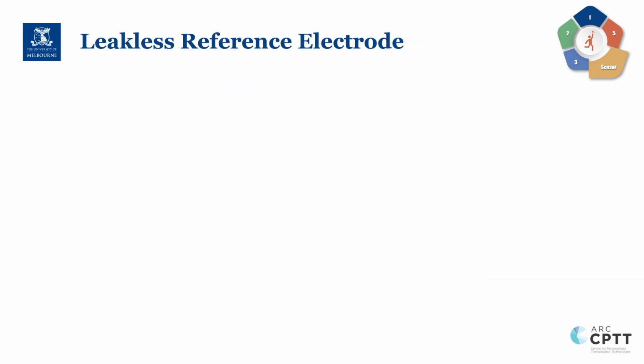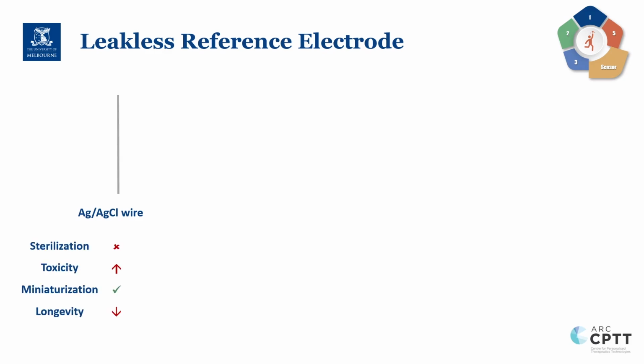And next, I want to introduce the reference electrode we use in our system. As previously mentioned, we are building a 3-electrode structure. Silver chloride wire is one of the reference electrodes. The conventional wire is hard to sterilize, and because of leaking of the silver ion, it might generate cytotoxicity to the cell environment, and it has low shelf life.